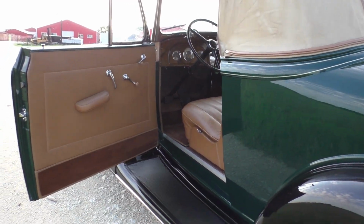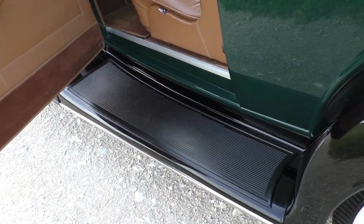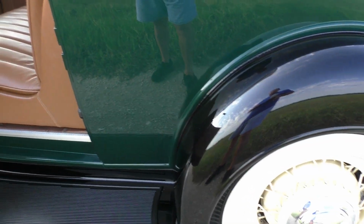Get in here and invite you in. Running board top to bottom. Like I said, this is just a really special car.